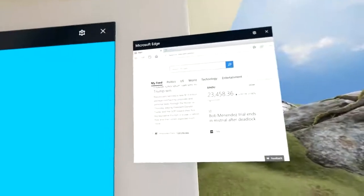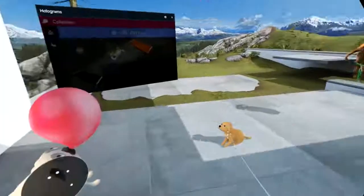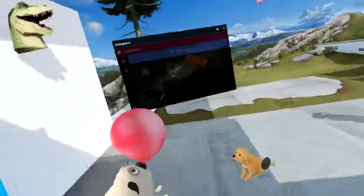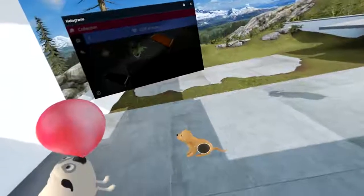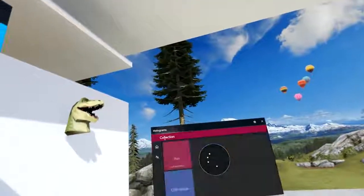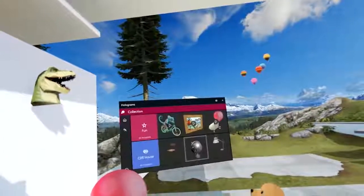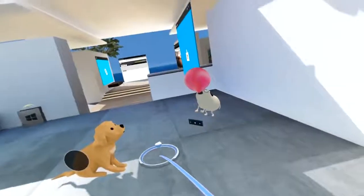You can bring in objects, they call them holograms, which are models essentially, and place them around your space. And that's in a library within one of their applications. Yeah. But they run static loops, and the storefront, it's like the edges everywhere. Yeah, it's definitely a very Microsoft solution to VR. And even though you can customize a little bit, there's not a lot to do in there. It doesn't feel very interactive.